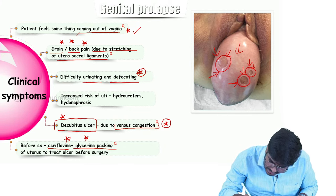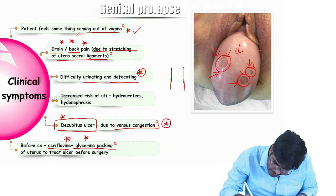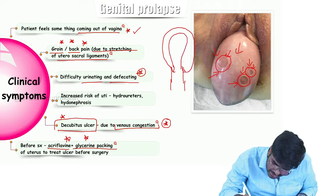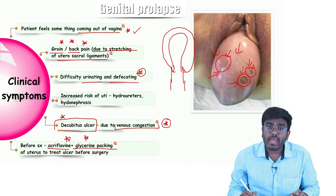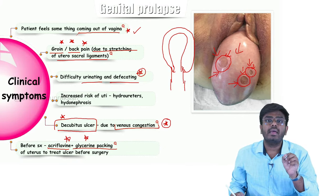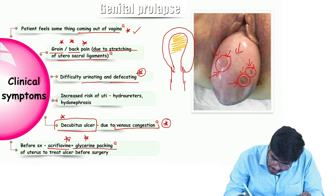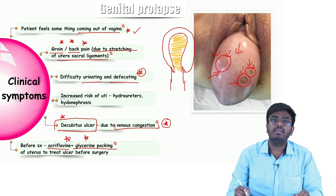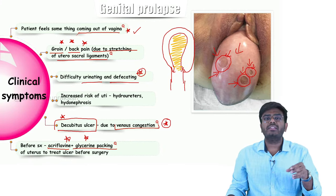Now, please see here, guys. Let me show you here. This is the vaginal canal. Here is the uterus. What you have done is just kept the uterus back in its place. Now, you have dipped the gauze pieces in acriflavin and glycerin, so you have entirely packed the uterus. For some time, you just put the uterus back in its place.